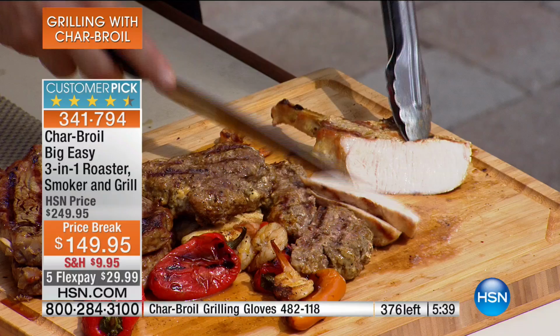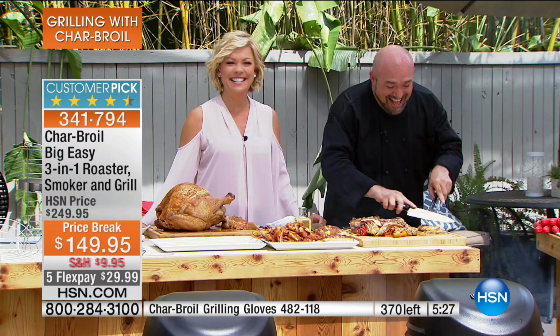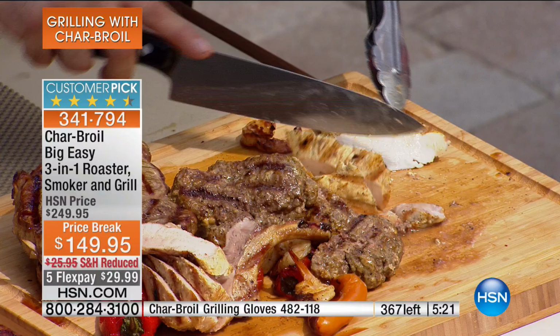Because of the even cooking, it's not raw at the bone and cooked at the center. It's perfect all the way through. Excellent. I'm getting close to the steak. I'm getting there. But let's do the chicken first. Such a tease. Now, guys, the chicken, look at this. That's white chicken meat, and I can't even believe the amount of juice I see in here.